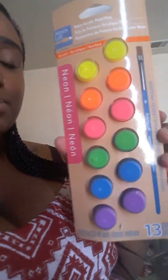So, the funny thing is, the same day I got those paints from Walgreens, my husband went to Michael's and surprised us with some crafts. This is my husband's haul. He went and got us some paint. So he got us these. This is the neon colors. And he got us the primary colors. I like the neon. Me too. They're pretty. And then he got his wifey some Ashland candles.